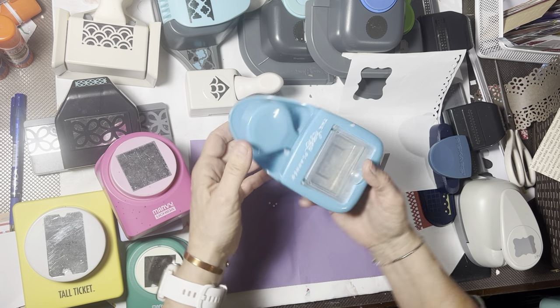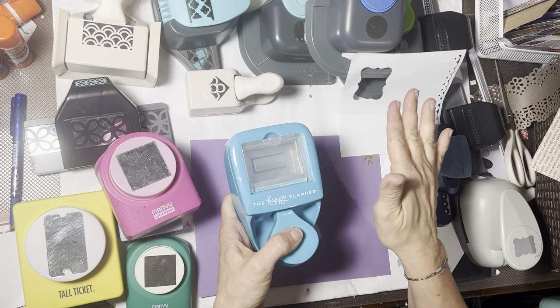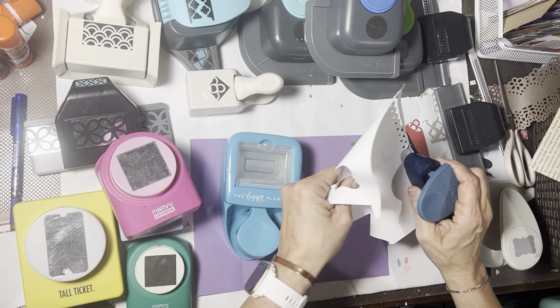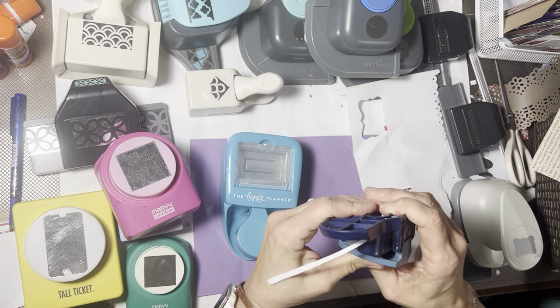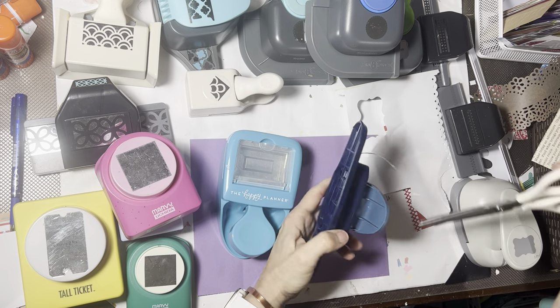Here is a Happy Planner rectangle. This was what you had to have. You had to have this if you had a Happy Planner because you... Oh, that's making me mad now. Come on, guy. You can do it. The other thing... Oh, there it went.